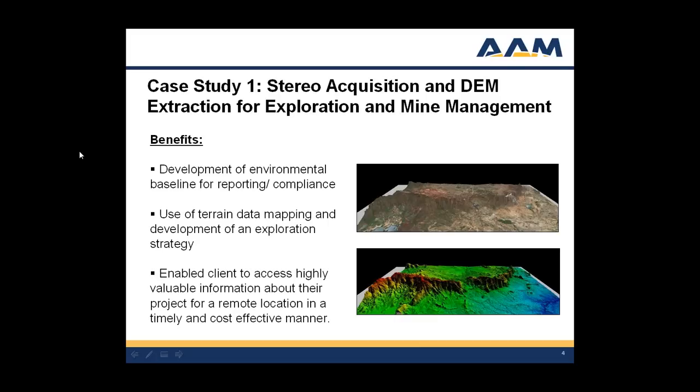In addition, the use of terrain data and satellite imagery allowed the client to analyze and map the region's surface geology and land use to assist with identifying exploration targets, assist with asset management, development, and planning activities, among other applications. So for this project, use of a spaceborne remote sensing system provided really the ideal means of acquiring reliable, quantitative, and accurate information to support a range of mining and engineering related functions.